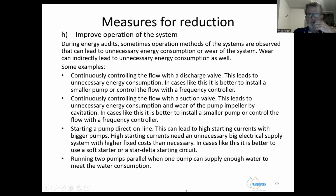I even found in one situation a flow which was controlled by throttling a suction valve. This also leads to unnecessary energy consumption, but it will also lead to cavitation and damage to your pump. So when it's necessary to reduce flow in the pumping system, it's better to control it with frequency control or with a smaller pump.